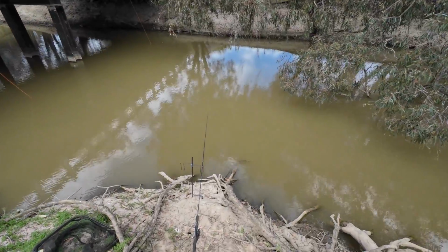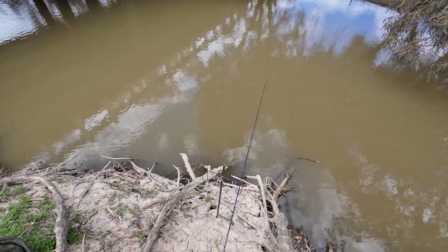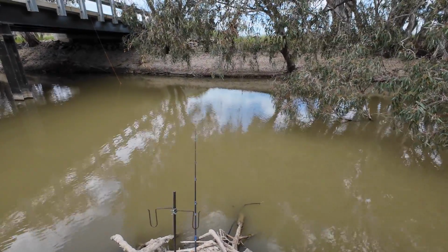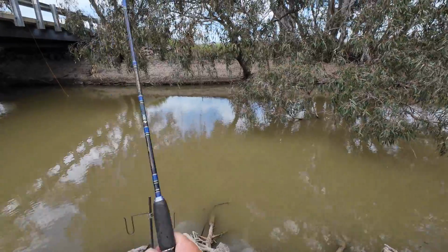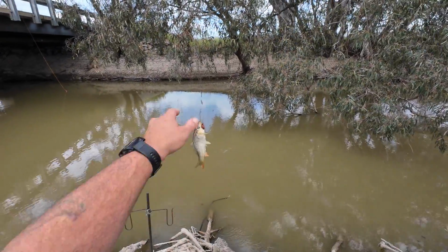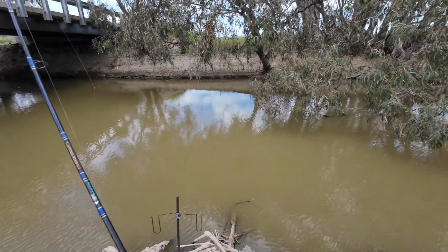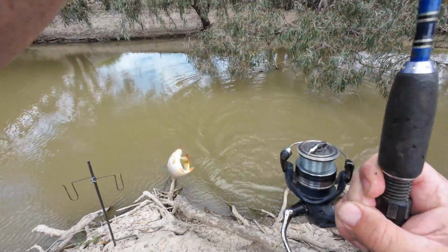Just coming back from killing that carp, I'm getting a bite already. I just counted. There's 9 dead carp on the pile. Got him. It's small, this one. Oh, look at the size of that one. Make that 10. Number 11.